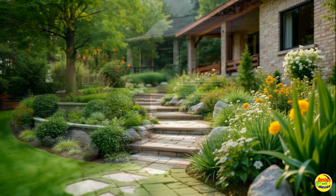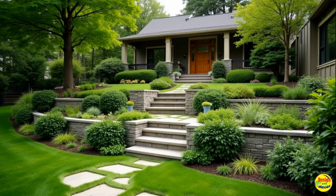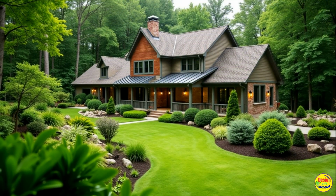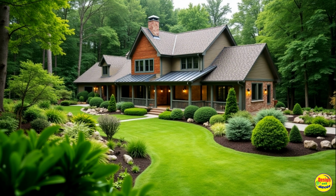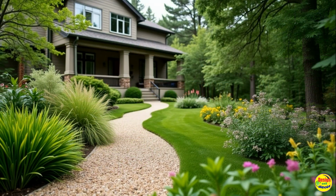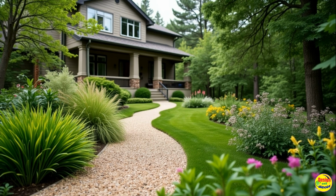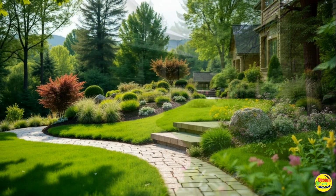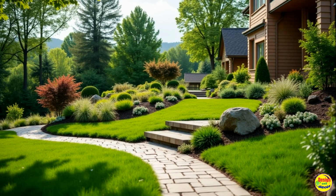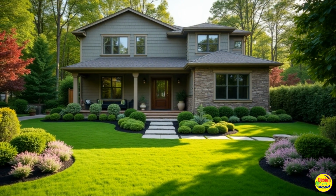Low-maintenance sloped yards. For those who prefer to spend less time on upkeep, low-maintenance sloped yards are the way to go. Choose drought-resistant plants that thrive in your climate to reduce watering needs. Succulents, ornamental grasses, and native wildflowers can all flourish in a sloped landscape, offering beauty with minimal effort.